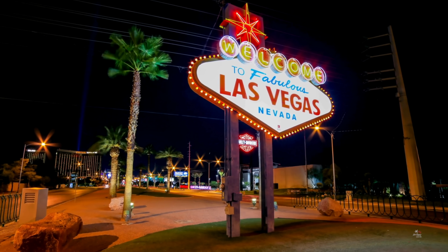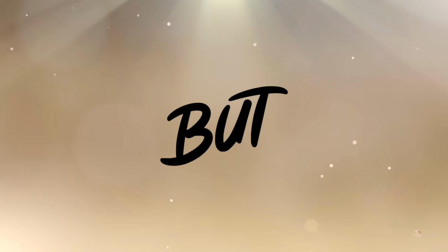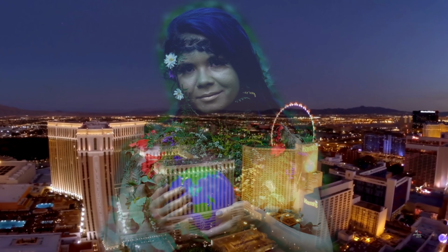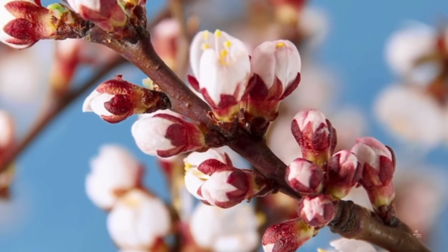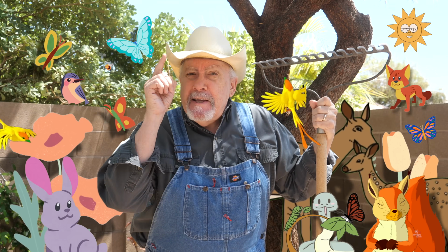Las Vegas, yeah, it's neon lights and glitz and nonstop action, but it's also where Mother Nature makes an annual stop just in time for spring. Where, you ask? Where else? The Bellagio Conservatory. This year, my friends, she has brought a whole bunch of adorable critters with her. So get ready, because this adventure starts right now.